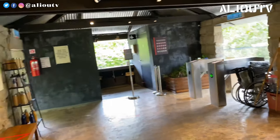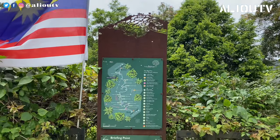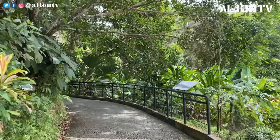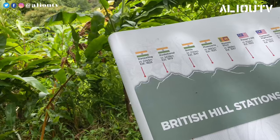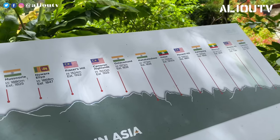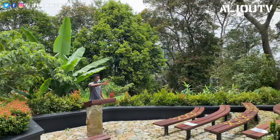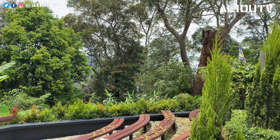This is the ticket counter. We will purchase our ticket and continue exploring. These are all the British hill stations in Asia, Penang Hill being one of the oldest. This is Bolaji giving a welcome speech to visitors.